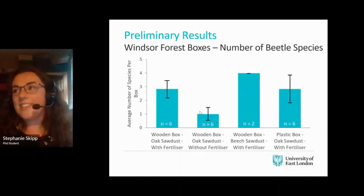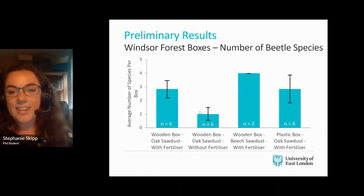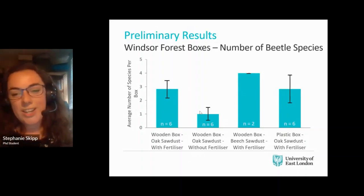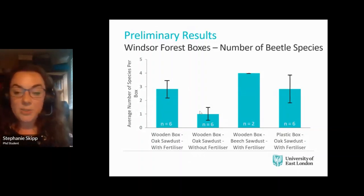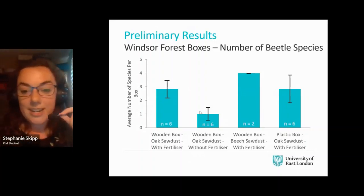And I think that has something to do with the moisture levels. I think something that really needs to get looked into is the optimum moisture that certain beetles need. Obviously the plastic excludes some of the rain and it doesn't warp, so it doesn't let in as much water. It's often a lot drier in the plastic boxes. So yeah, that's something we've been finding.